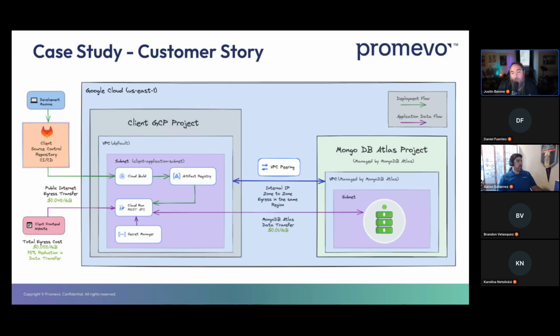So now their egress went from, what did I say, 12.5 cents to 1 cent per gig, because it was considered an internal IP zone to zone egress in the same region. That's really significant, right? And based on the amount of data they pushed out of the system, their public internet egress from their Cloud Run instance out to the public was about 4.5 cents. So we brought them down to about 5.5 cents per gig, and that's about a 75% reduction in data transfer, which is really awesome, right?